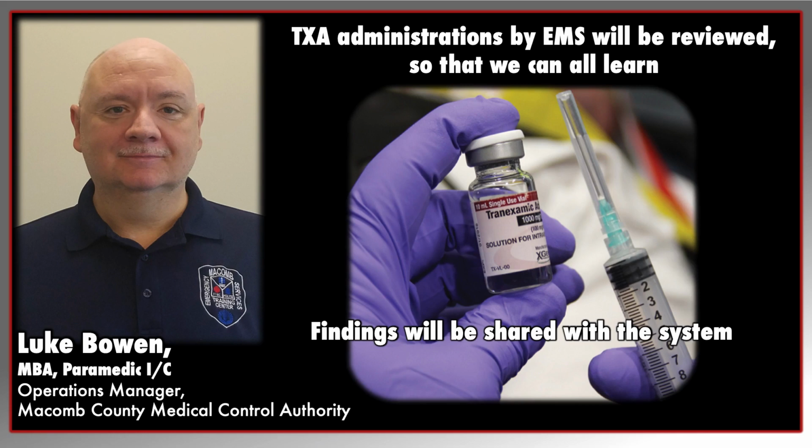We will be looking at every use of TXA. So each medical control authority will be looking at each use of TXA, going to be really easy to query by just looking at the medications given list. And we will do a little bit of work to see, were there any adverse reactions, side effects, and we might even go as far as looking at the patient outcome and trying to put some real data together. So each MCA will be looking at the use of TXA.